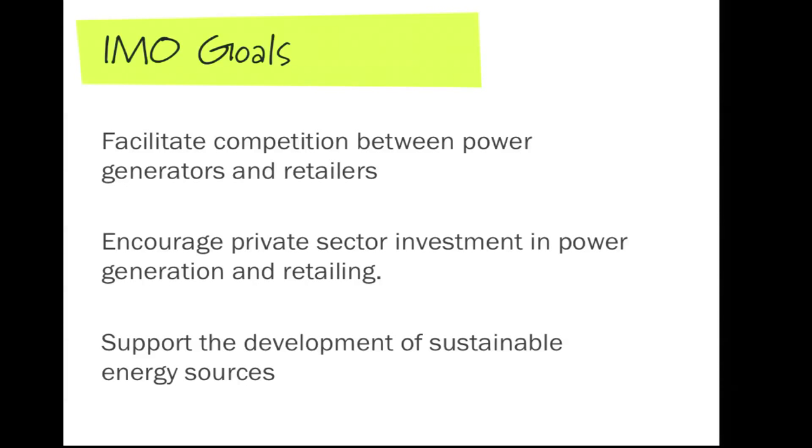So the Independent Market Operator, one of their roles is to operate and develop the wholesale electricity market in the southwest corner of WA. So the wholesale electricity market is where generators and consumers of large amounts of wholesale electricity can basically trade energy. So you have people on both sides, counterparties on these deals trading energy. And the main high-level goals for the organisation through this market is to facilitate competition, to try and encourage private sector investment, and secondarily to also support the development of renewable energy sources and sustainable technologies.